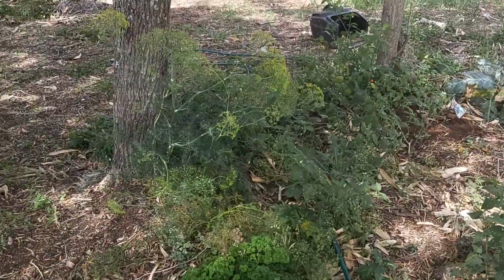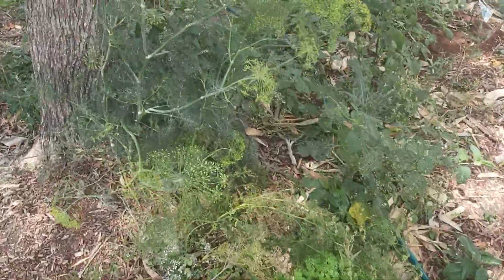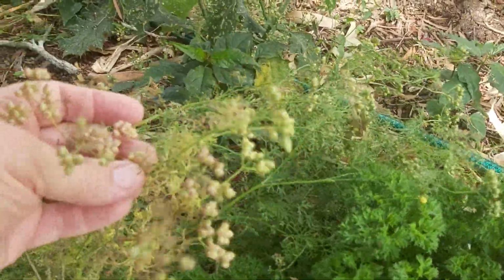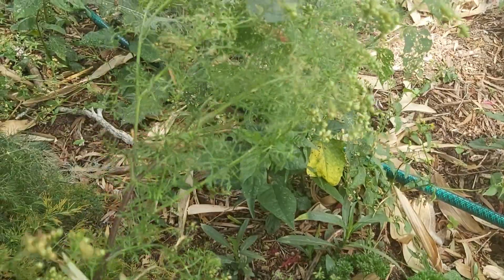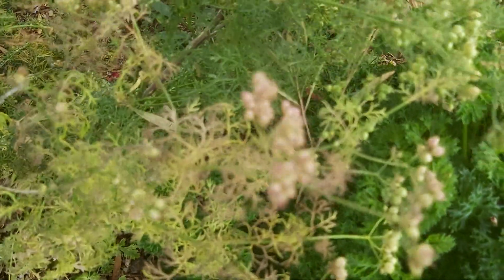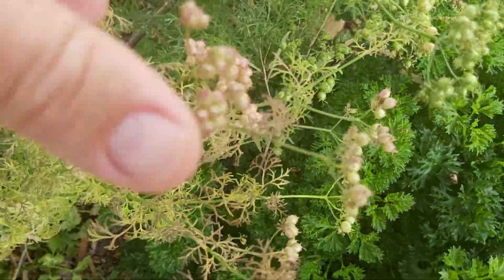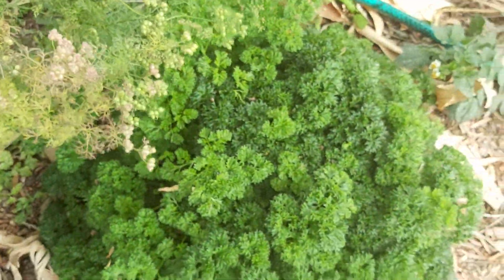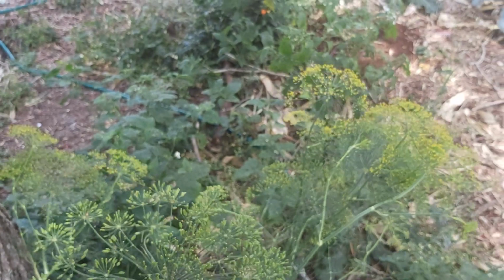Yes, coriander's pretty much died back. But they've got lots of seeds on there. Lots of seeds. Just gotta wait for them to be ready and then I'll plant them. Parsley's doing well. Dill's flowering beautifully.